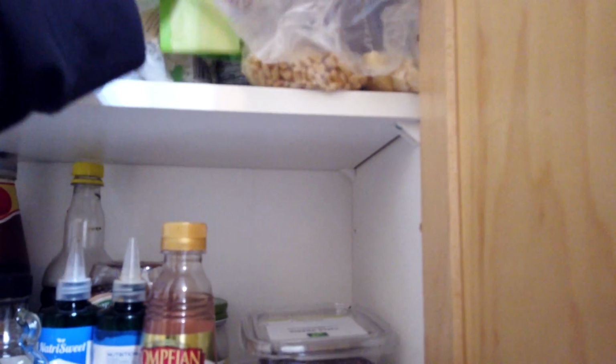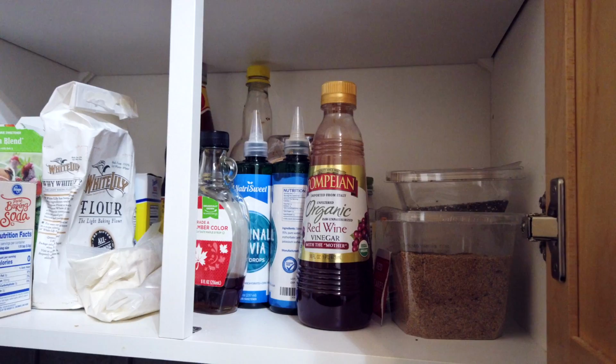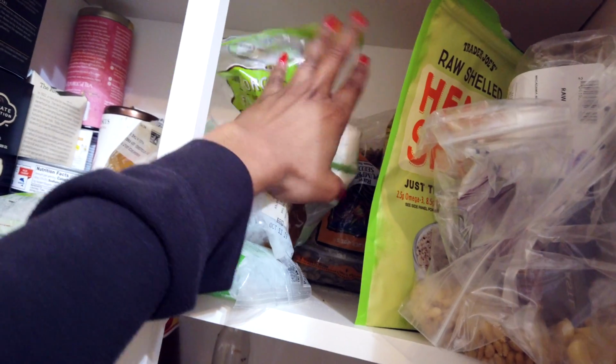Some macadamia nuts, pine nuts. I actually need more hemp seeds because I'm going to be having a hemp bowl, so I'm going to add that to the list. Oh, actually I do already have it on the list. And then I don't need pumpkin seeds because I have a whole bag back here of pumpkin seeds that I bought from Trader Joe's.